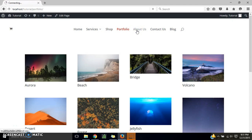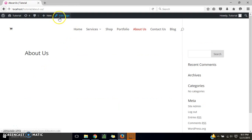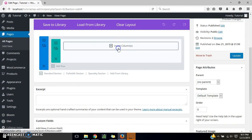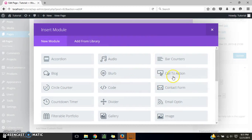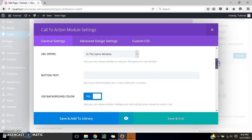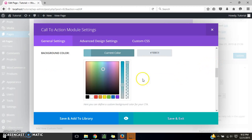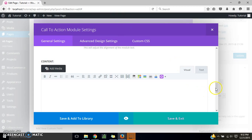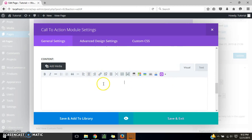Alright, so now we got that done, we can go to the About Us page. We're going to Edit Page. Same routine. Use the Divi Builder. And first one, we're just going to put in a call to action. So we're going to do about our company. We're not going to put a button on it. Background's going to be white. Text is going to be dark. Centered it. And this is just going to be a bunch of dummy text.